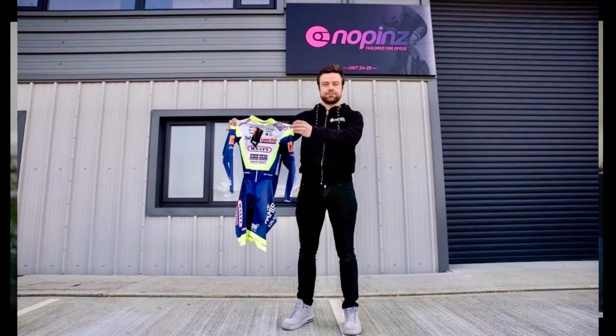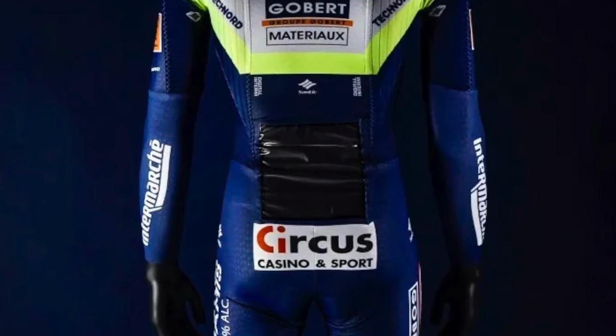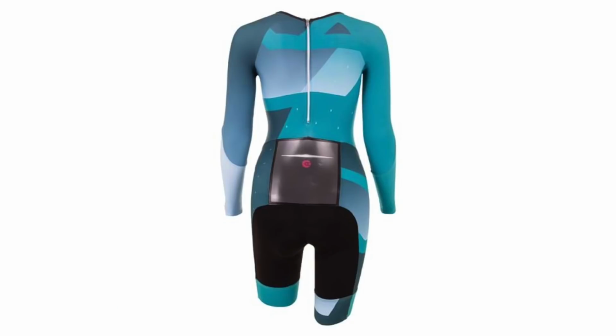Next up in the kit changes, Intermarché-Wanty-Gobert are going to be using NoPinz, and I think that was announced halfway through last season as well. NoPinz are really famous for developing that skinsuit pocket, number pocket technology, which, funnily enough, required no pins.